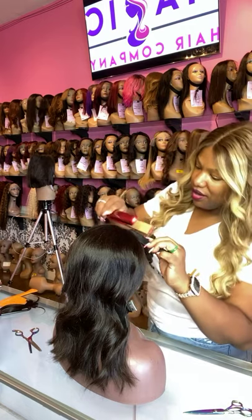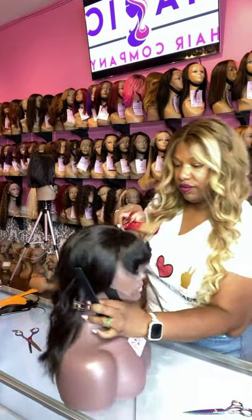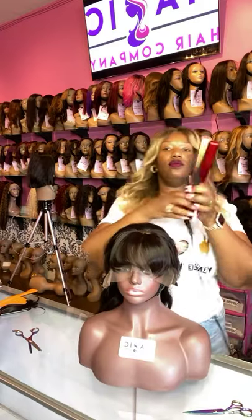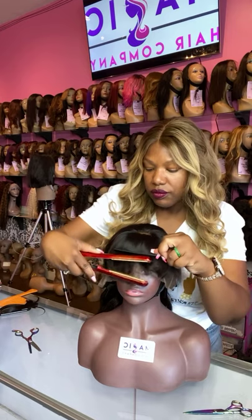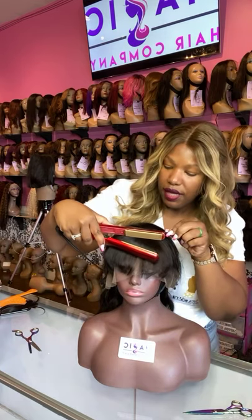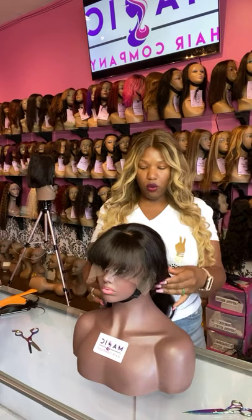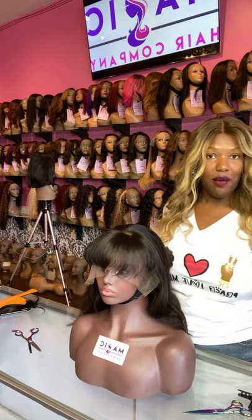I'm just manipulating this hair down. Then I'm going to quickly flat iron the back. Okay, so these are the new bangs here in this wig. What I'm creating is wig number 101, which is a 12-inch front lace, natural colored wig with a bang. Bang, bang.